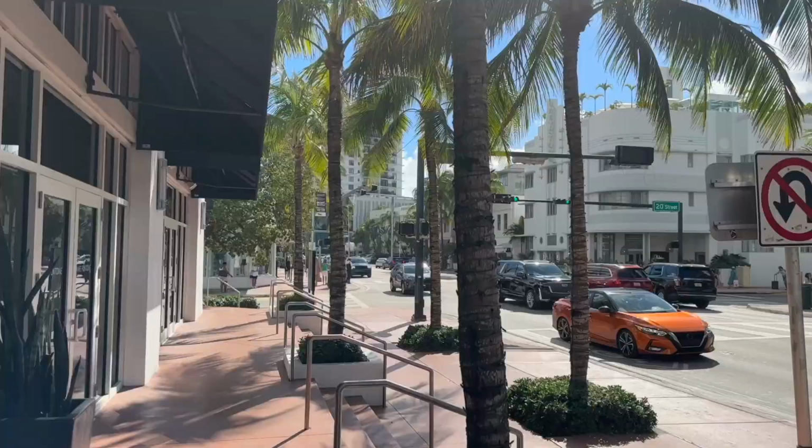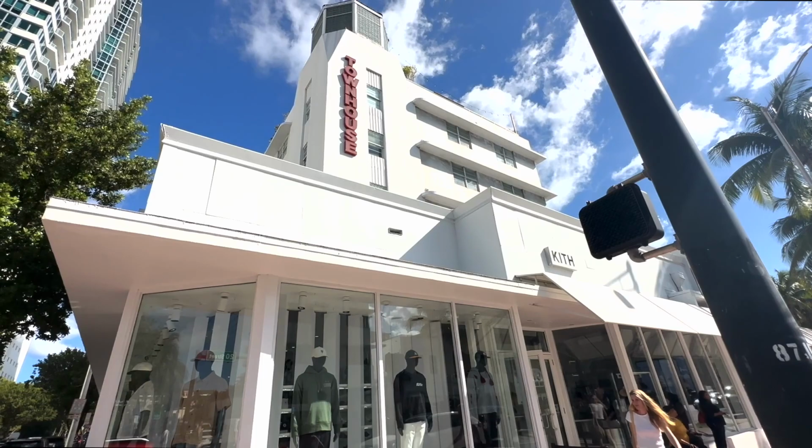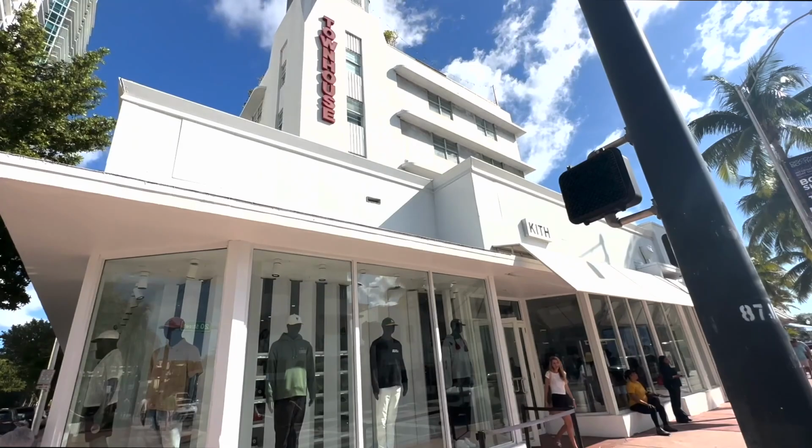The first thing I'm doing is going to KITH, because why would I not? If you don't know what KITH is, it's basically a boutique type of store that sells everything from Balenciaga to their own brand. All of their stuff is quite expensive, but it's not just about being expensive. They have a lot of cool stuff in there as well.